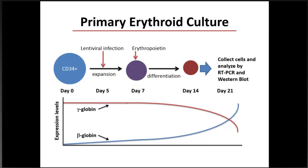So the next step was to master a somewhat difficult laboratory technique of primary erythroid culture. So cancer cells like K562s are easy to grow, easy to transfect, easy to use. Much more challenging is primary cell culture. So primary erythroid cells can be obtained from cord blood or from the buffy coat of adult blood donors. And that was our source. We used the buffy coat of adult blood donors from our local blood bank and enriched the buffy coat for CD34 cells using AutoMACS beads.